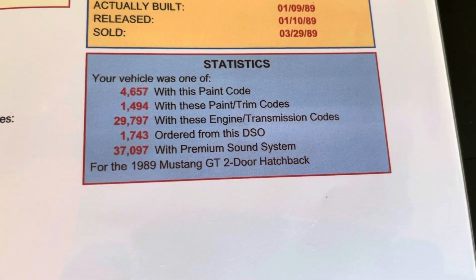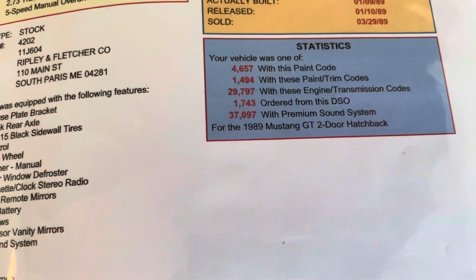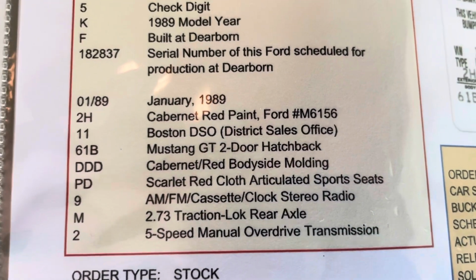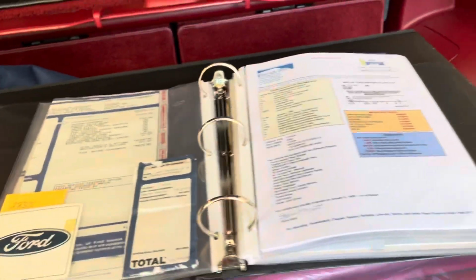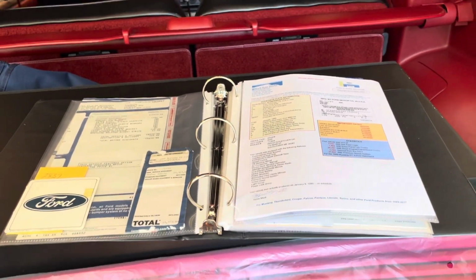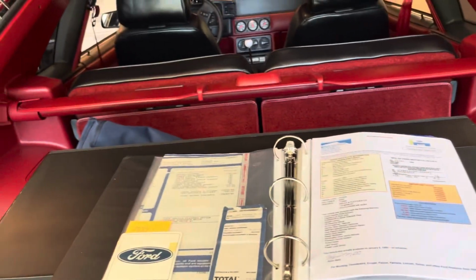1,700 ordered with this DSO. And to be honest with you, this color, the Cabernet Red it's called, which you can obviously see code 2H Cabernet Red. This color is one of my favorites. It always has been, and I will one day own a Cabernet Red Foxbody.